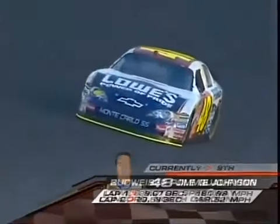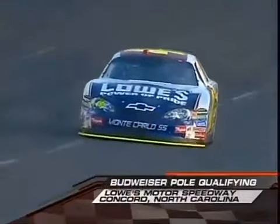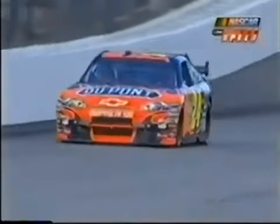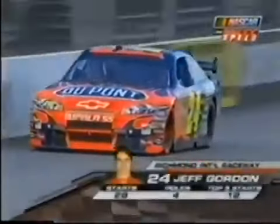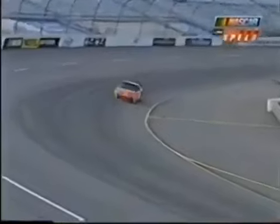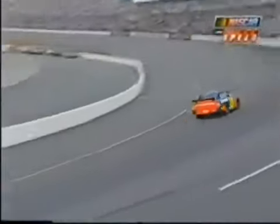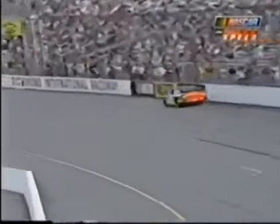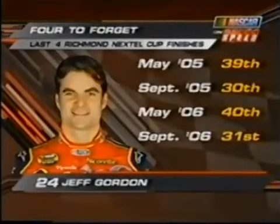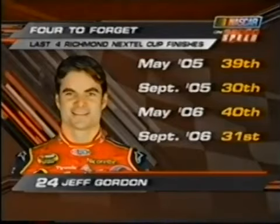Coming up, Bobby Labonte, Tony Stewart, and Mike Bliss. Jeff Gordon in the DuPont Chevrolet. He has 2 career wins here, 1996 and 2000. Or excuse me, those are his 2 wins. He has 4 poles and 8 front row starts coming in here. But his last 4 finishes here, not memorable. Not a top 25 amongst them.